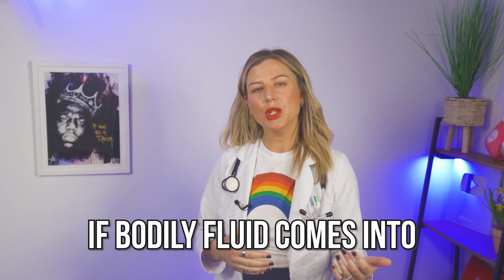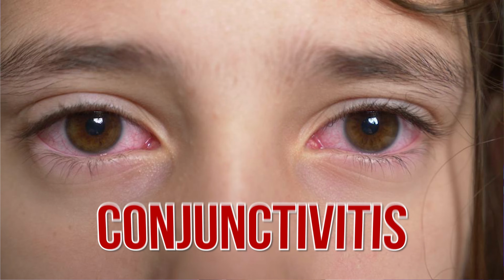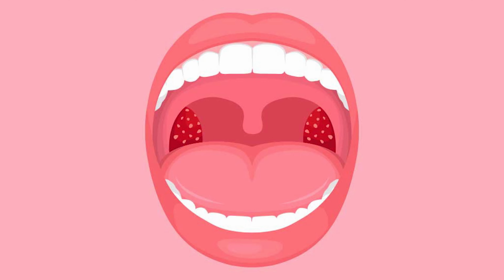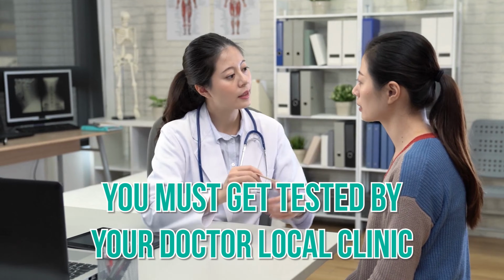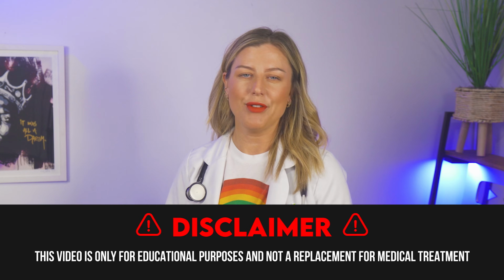Also, if bodily fluid comes into direct contact with your eyes, you can even get conjunctivitis, which causes inflammation, giving you a reddish eye. Also, the membrane of your throat may be infected if you've had oral intercourse. That's why you need to get tested by a doctor or local clinic if you think that you've had sex with an infected person. Disclaimer: this video is for educational purposes and not a replacement for medical advice or treatment.